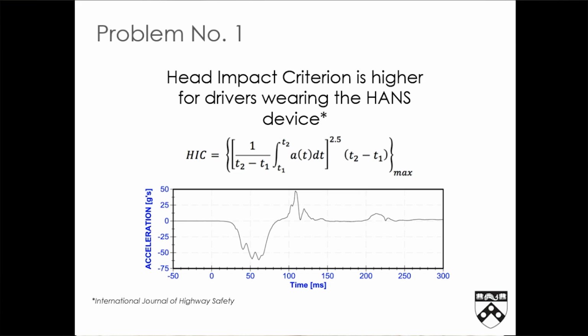Still, the HANS device is not perfect. Its main principles of operation have not changed much since being developed in 1983, so we saw a few different areas for improvement. The first one is that the head injury criterion is higher for drivers wearing a HANS device. The HIC is a measure of the likelihood of head injury from a crash. While the risk of basal skull fracture is drastically reduced using a HANS device, the risk of concussion and other mild traumatic brain injuries is increased.